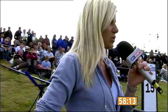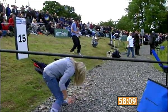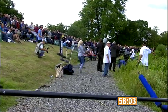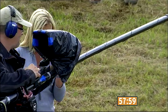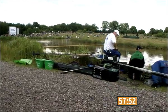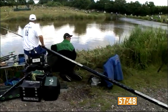Let's now head over. We're going to have to do a little bit of acrobatics, but let's head over to peg 16 here. Poor cameraman's been left behind. Not surprised. Okay, let's just take a look now at peg 16, where Matt Hall is the absolute runaway leader. We're just going to get Rich now to bring out the fish. Rich, do you want to pop them out for us over here? Here comes Dave, who'll weigh them in for us.